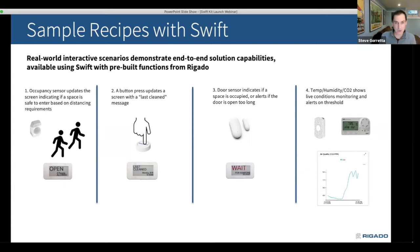The other one we have here as an example is the door sensor. We've added a door sensor to our catalog. You can have a door sensor indicate if space is occupied or not, or send alerts on a door being open too long, that kind of thing. And then another recipe is demonstrating how air quality can be monitored, thresholded, send alerts northbound, track it through analytics. So we're going to get a couple of these in the demo, but I wanted to just lay these out as examples. And there's certainly a lot more.